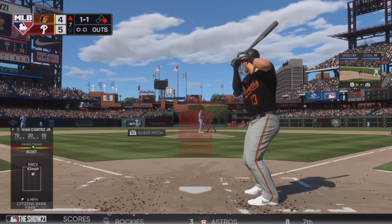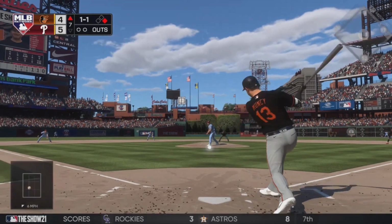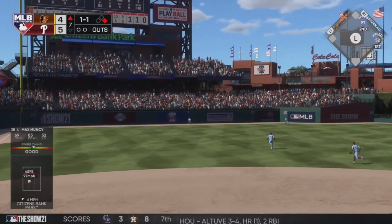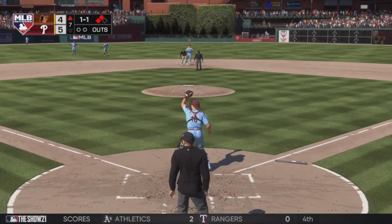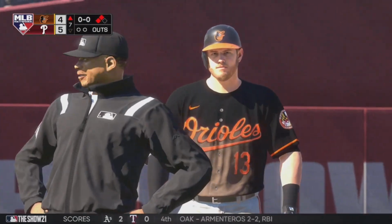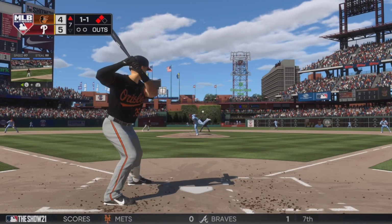Cool to see Scott still on the Phillies, still fairly productive as he faces off against Max Muncy. And Muncy's going to line this one into left field. That one will get by Peralta for extra bases. Ivan Cortes Jr. is fast, but he's going to hold up at third with nobody out. There's not really much of a reason to risk it, as the Orioles know they have a strong chance of driving a runner in. The catcher, Adley Rutschman, is up.